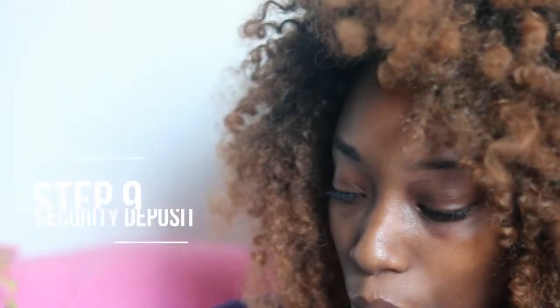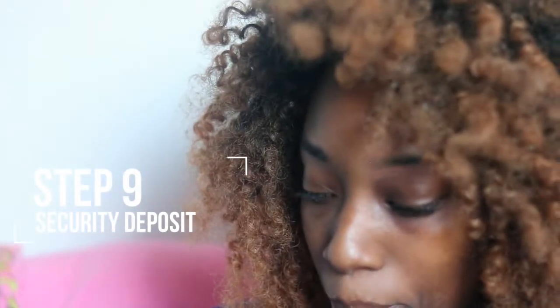So the next thing you want to know is if you're going to have a security deposit. With that being said, you will have to do the application for that apartment. So once you narrow down what apartments you want to go with, you will fill out that application, and then you might have an application fee, and you will need to see if you will have to put a deposit down.